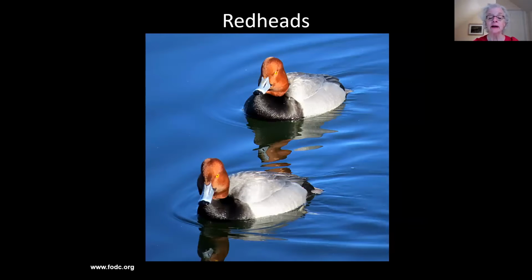So these are redheads. Of course, they look just like ducks. They can be seen here in March during that duck migration season. They breed in the north in the summer, and then they go south for the winter. And interestingly enough, Carole took this photograph up in Easton in January when they were having the polar plunge, where nutty people jump into the river when it's freezing cold. So they were a little ahead of themselves.